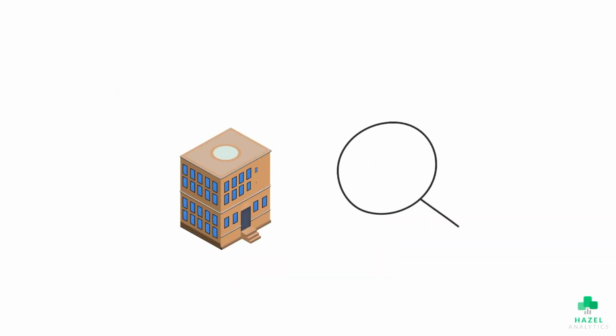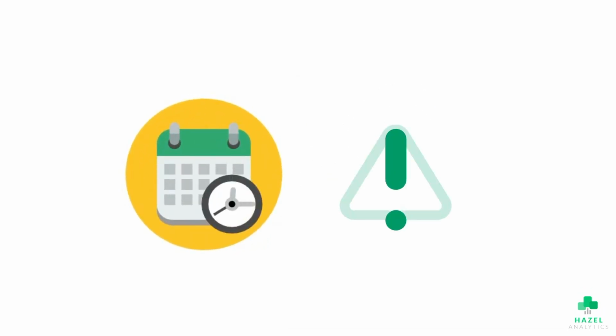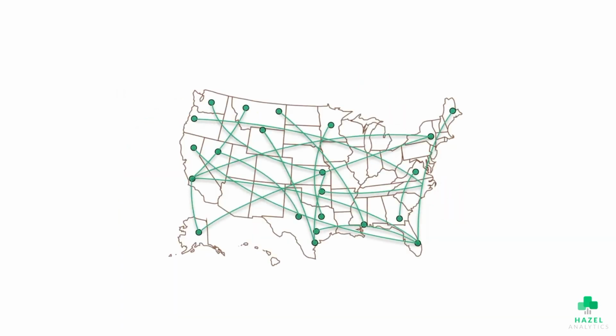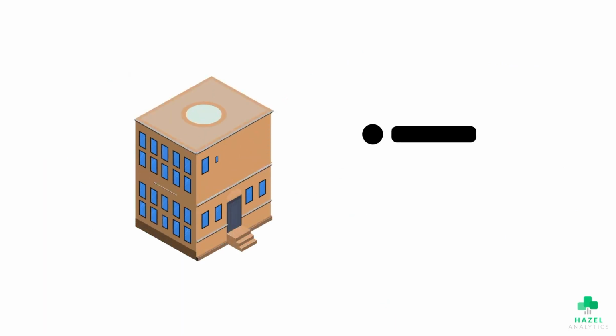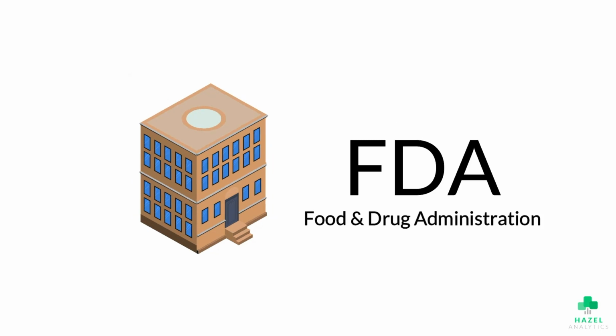Each local health department has its own practices for enforcing health inspections, meaning that inspection frequencies and the risk items called violations that are assessed during an inspection can vary across the country. While there is no nationally mandated inspection format or scoring system in the US, most health departments check for a similar set of violations that are generally based on the FDA Food Code.